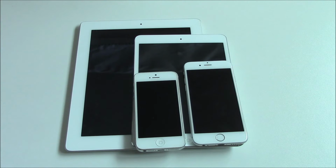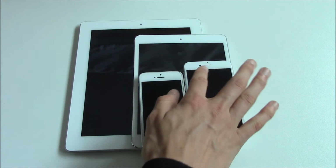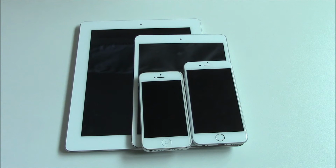So first of all, obviously, I know a lot of you will probably be upgrading from the iPhone 5 or the iPhone 5S to this new iPhone 6 model. And personally, I think this is a really great size increase. Now, it does take a bit of getting used to, especially when you're trying to reach up here. But if we just take a look at a comparison between the iPhone 5/5S and the brand new iPhone 6.